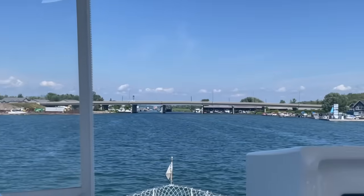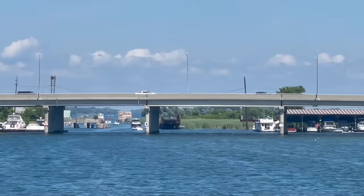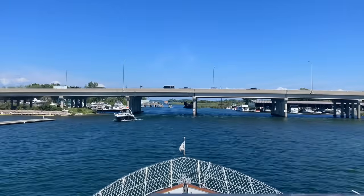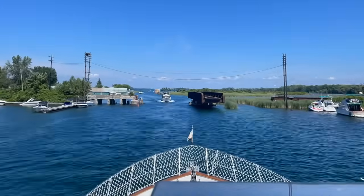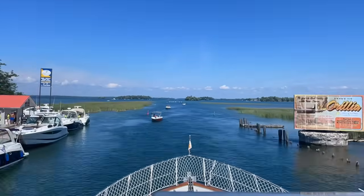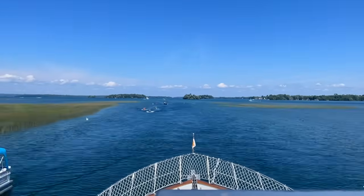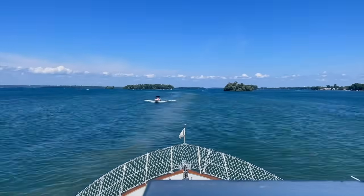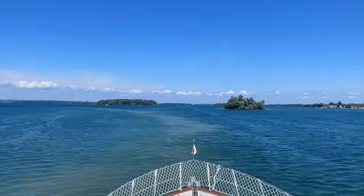Okay, so these are the narrows. We need to go through this tiny little narrow opening, but as you can see, there is a bunch of boats heading our way. So we are just gonna hang tight right here. It's lovely on a gorgeous day, and we're gonna reunite with our friends. We just gotta get it docked. Woo!